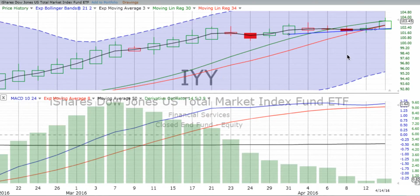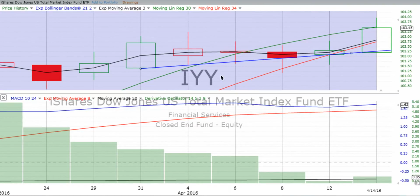Now, we are starting first, as we always do, with IYY, which is the iShares Dow Jones U.S. Total Market Index Fund. It's an ETF, an exchange-traded fund. We're redrawing our trend line as we speak. What do we have going on?